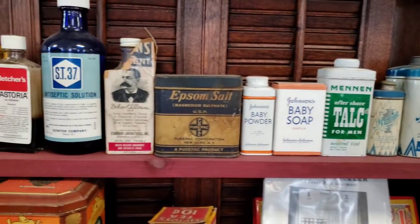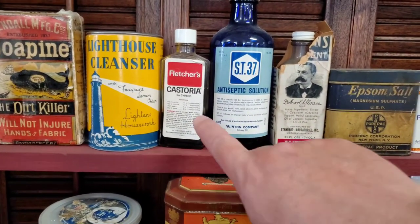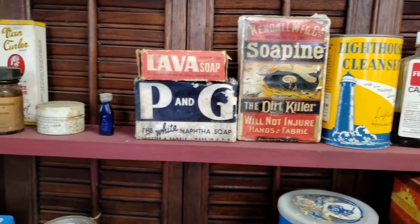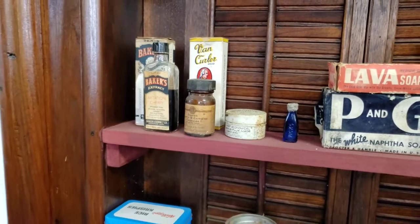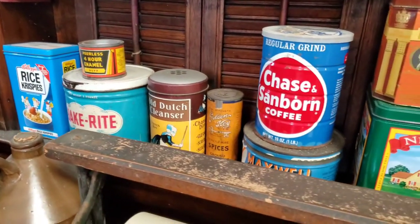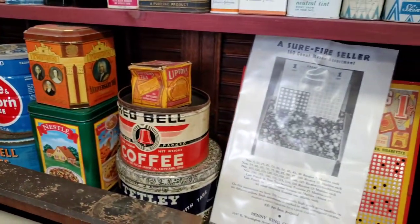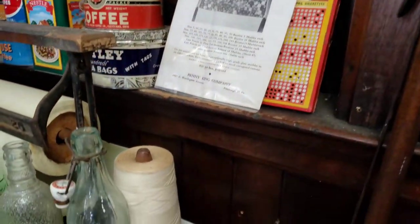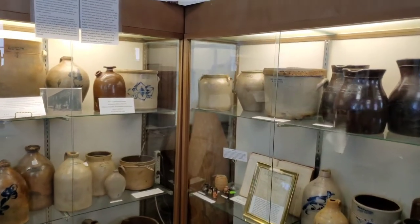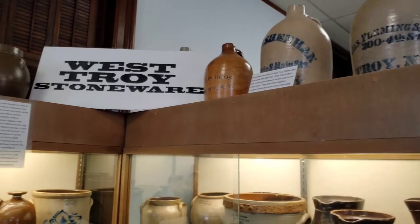Talcum powder. Remember that? That's crazy. Baker's extract down on the end. Crazy stuff. Chase and Sanborn coffee, that's changed dramatically as well. And then right here, you got the old butcher string. There's some stoneware that they collected over the years. West Troy.